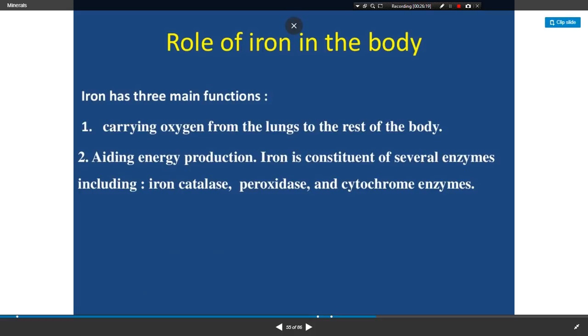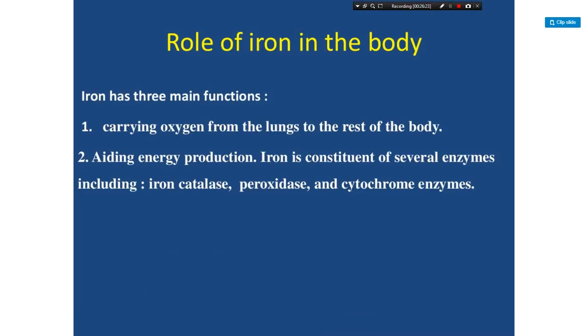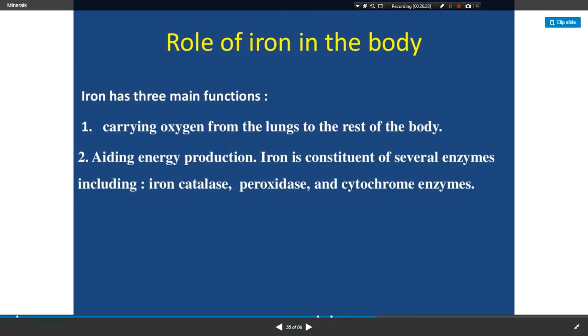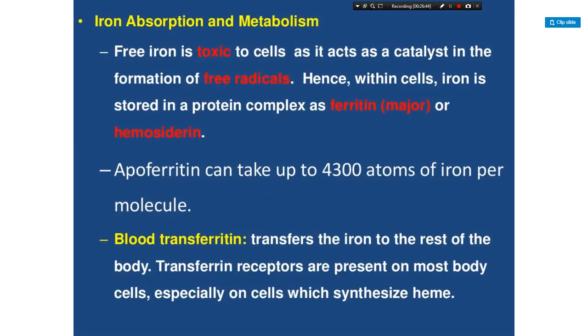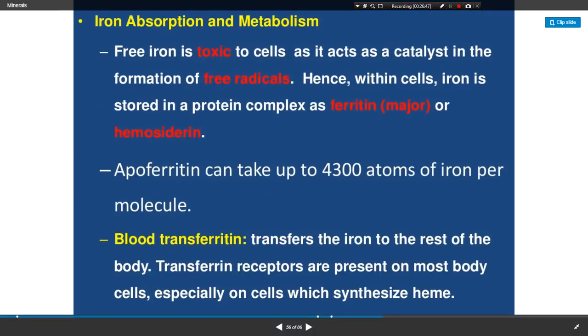The role of iron in the body. So, what is the role of iron in the body? Iron has three main functions: carrying oxygen from the lungs to the rest of the body, and aiding energy production. Iron is a constituent of several enzymes, including catalase, oxidase, and cytochrome enzymes. Okay, so these are the functions.